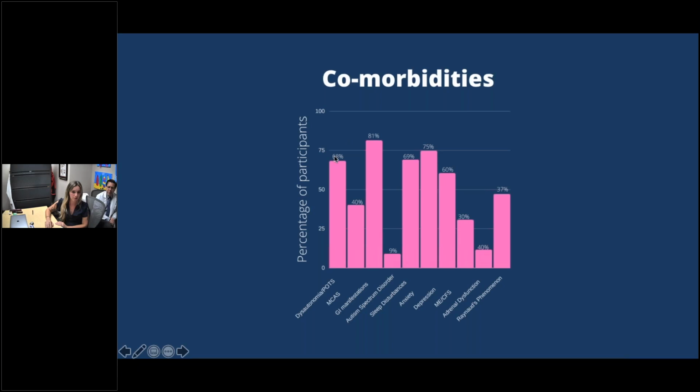Oh, can you see this? Can we see that? Can you guys see the pointer?